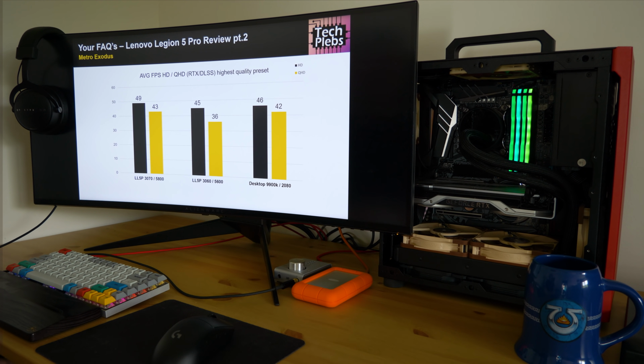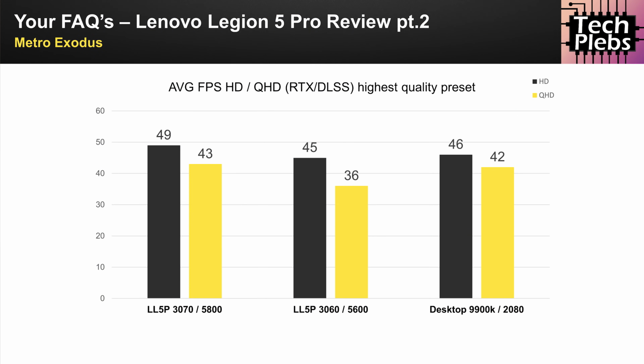Next on the list is Metro Exodus, which was one of the titles that was used to benchmark a lot of PCs, and it does in fact have RTX and DLSS, so both of these were run in the highest, ultra quality preset. So what we can see here is again some great results for the 3060, because the 3070 scores an average of 49 at HD and 43 at QHD, whereas the 3060 variant scores 45 and 36 at QHD respectively. Now we are talking about a 4-frame difference with regards to the HD resolution, and then a 7 or so FPS difference when it comes to QHD.